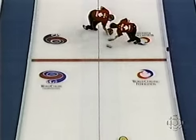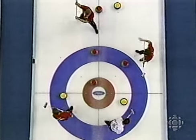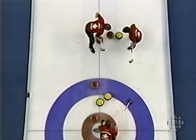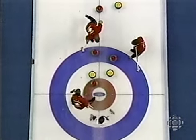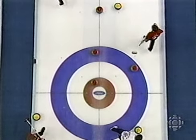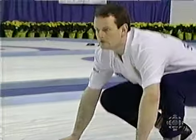Well, here looks like a great shot. He's through the hole. He's got 1. He's got them both. What a shot by Gary Vandenberg. That's picture perfect. You'll see he comes through the opening beautifully, hits it on the high side, splits it, and the big thing, drives it by their shot rock in the 4-foot and rolls the shooter over. That's just a great curling shot by Gary Vandenberg. And it set up the whole end for Canada here.